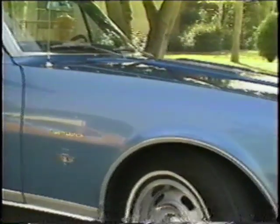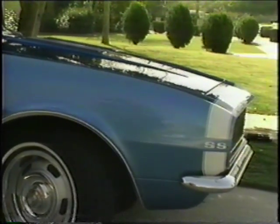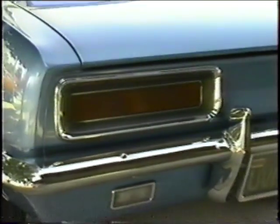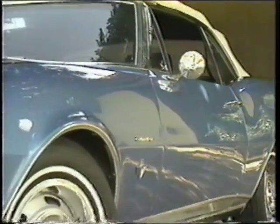It had a unique semi-unitized body with a subframe in the front to isolate the suspension and give a good ride. A solid rear axle attached to the chassis in the rear kept the cost reasonable and maximized rear seat room. The bottom line on the car is that Chevrolet did its homework. The Camaro was an instant success right out of the box.